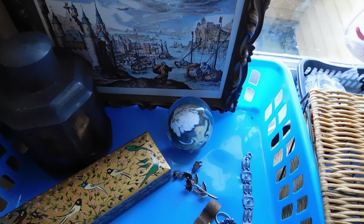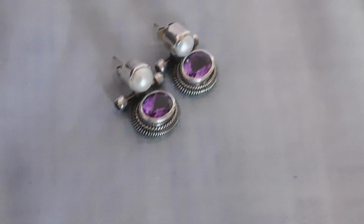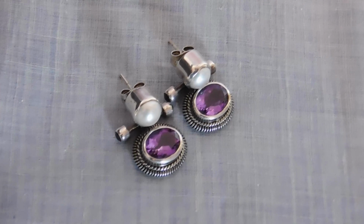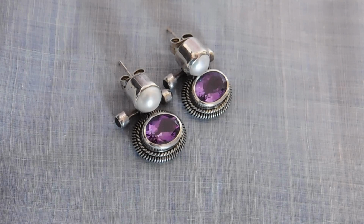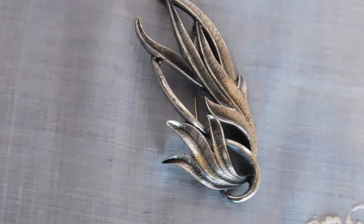Now I'm going to show you what I'm shipping off today. Okay, so here is what I am shipping off today. I have these lovely amethyst earrings that are going off to one of my best customers in New Zealand, and those sold for $35, plus some discounted shipping. And this is a tortellini silver tone brooch, kind of a seaweed, and that sold for $32.